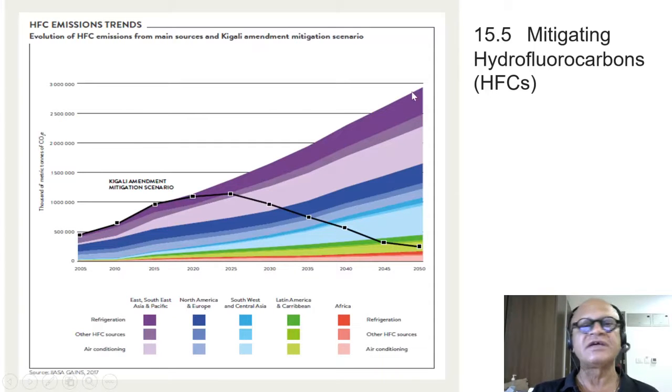Moving on to HFCs then. The trends in HFCs and projections are not so great. So if we look at various regions and different sources like refrigeration and other HFC sources and air conditioning, you can see that there are various different contributions in different places, but nonetheless none of them really show a drop anytime soon, except that the Kigali Amendment mitigation scenario requires us to drop off the thousands of metric tons of CO2 equivalent by mitigating HFCs.